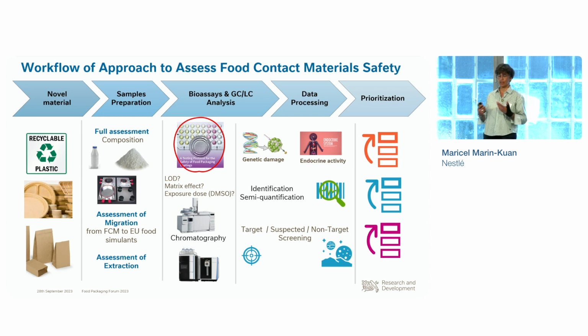We don't have the limit of detection that is necessary, because maybe the molecules are at a very, very low dose, then we will not detect them, and we will say it is negative, but it's really not negative. And for the endocrine activity, the same. We need to be sure that we are exposing at the correct dose, because if we have very low concentration of potential toxicological concern molecules, we will not expose the cells at the correct dose. So we need to be sure that the bioassays that we apply are the correct ones.